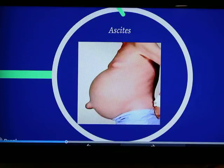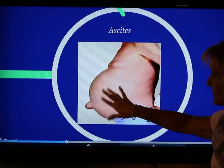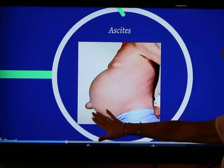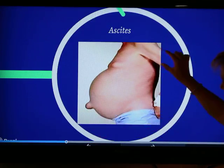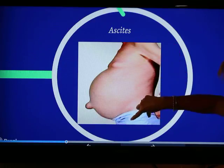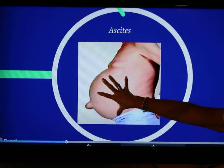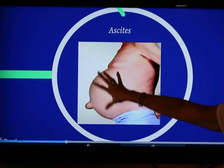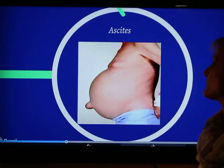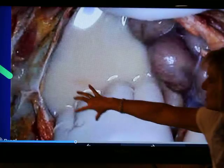This is what ascites looks like, and you can see how expanded and engorged, even pushed out his belly button. But if you can just kind of see up here, see how thin and emaciated his arms look, and you can even see down here that his legs are smaller. So this is an indication. They almost look pregnant. It almost looks like a pregnant person, and that's what ascites is. That's a late stage. This is what it looks like inside.